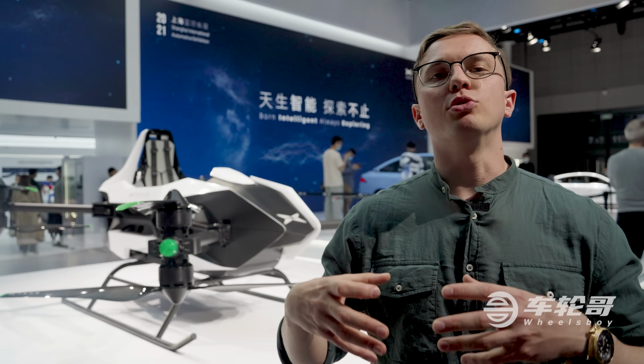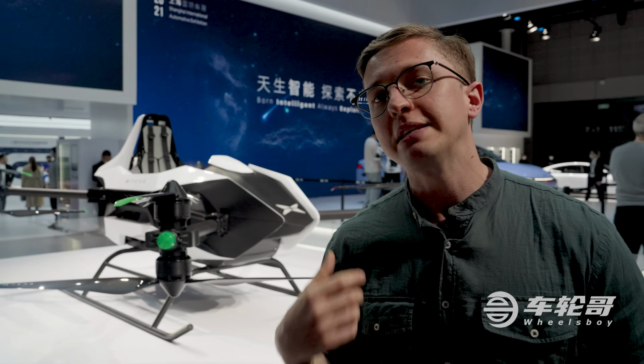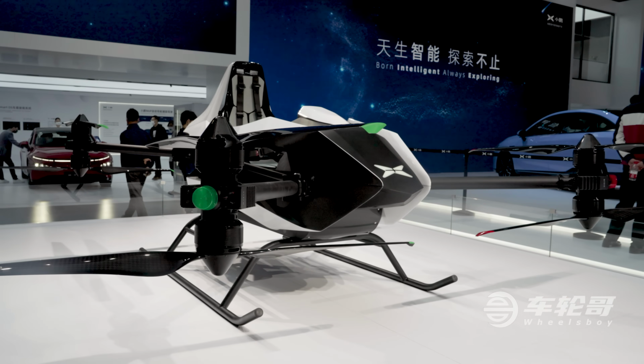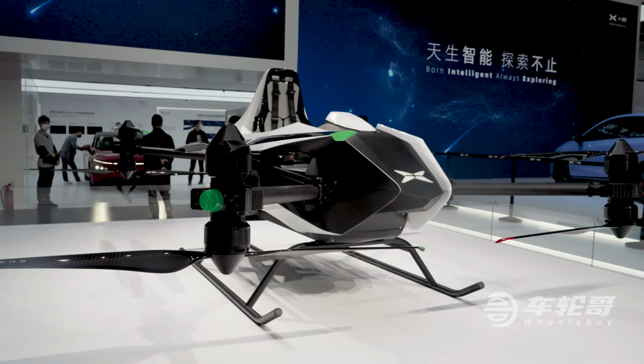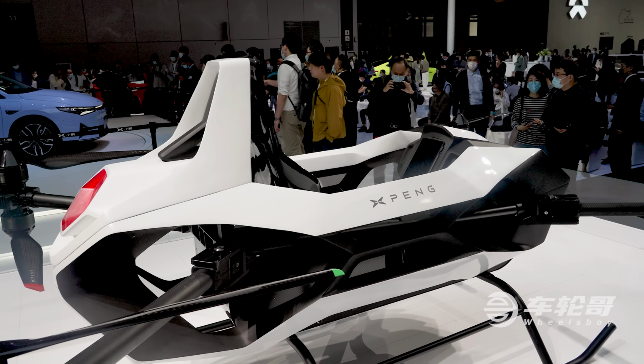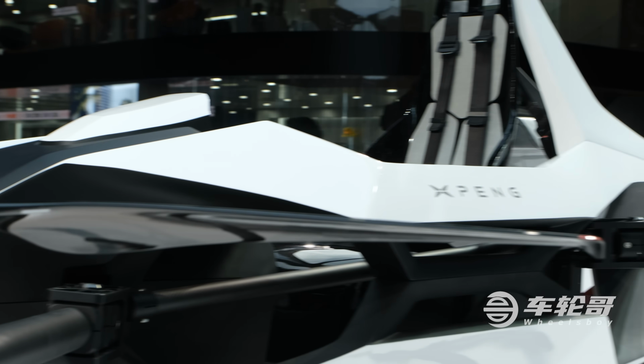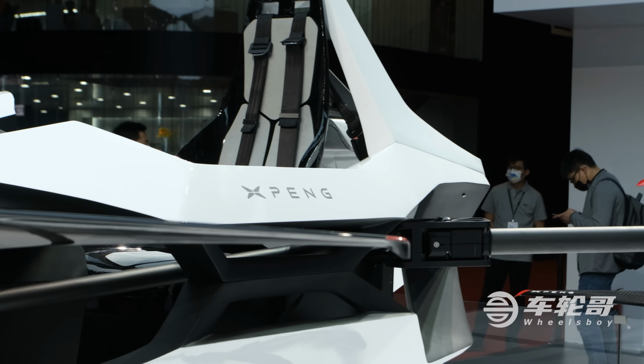Of course, the important thing is that it represents XPeng's comprehensive approach to mobility. They're not just working on cars, much like all the other leaders of the industry. They are considering the future, and that includes urban air mobility like the X1 behind me. This was developed by XPeng Tech and is already in its 4th generation, having successfully completed over 150,000 trips.